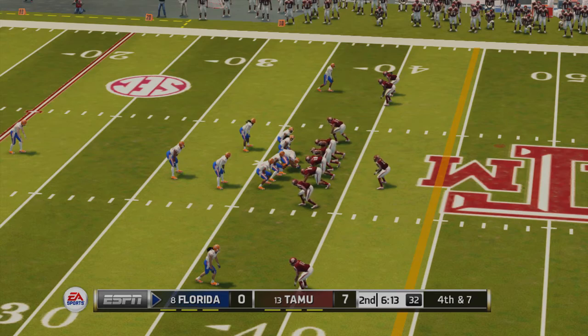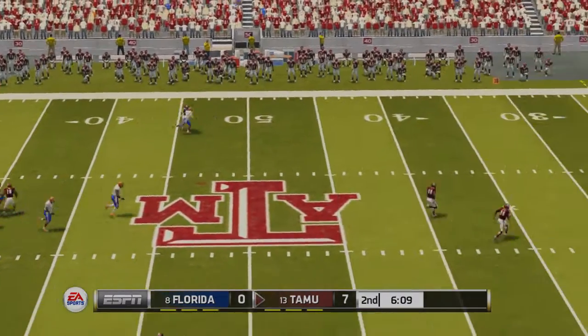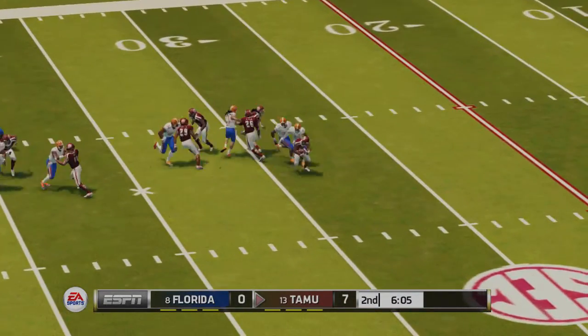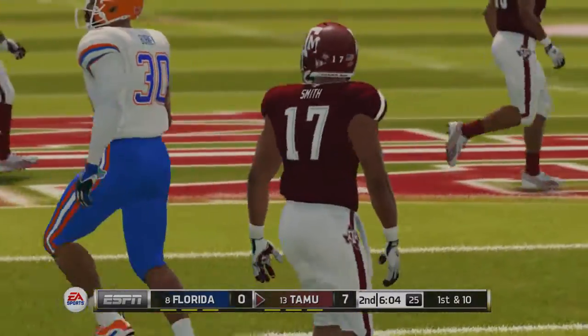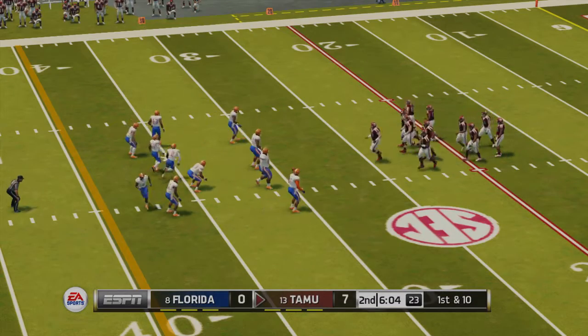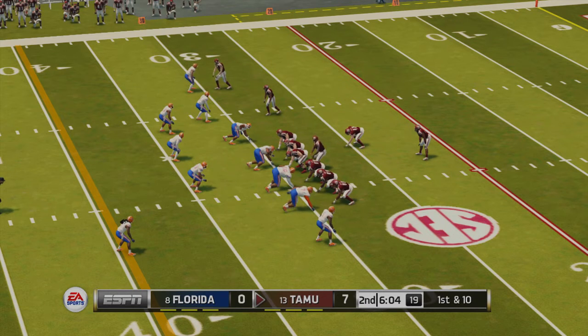Smith is back deep to return the punt. And down he goes at the 29. Momentum swings have been fairly even. And with so little separation, this game can be drastically changed on just one or two plays. Texas A&M is up by a touchdown.